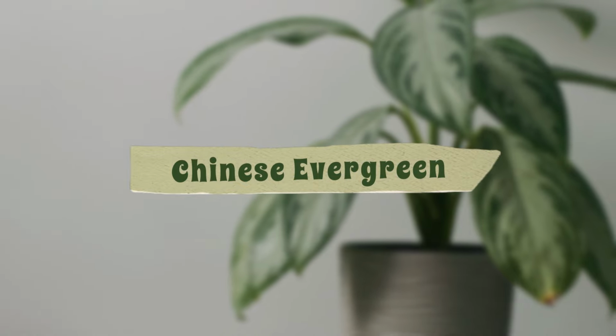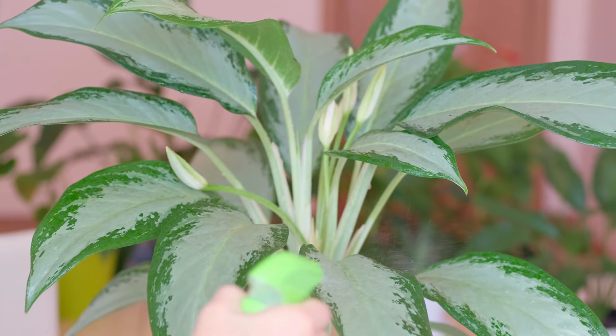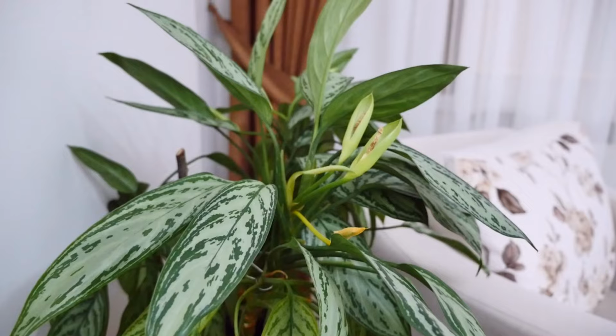Chinese evergreen. Chinese evergreen can grow without direct sunlight and requires little to no maintenance. It is one of the best specimens for indoor offices and bedrooms to invite greenery without much fuss.